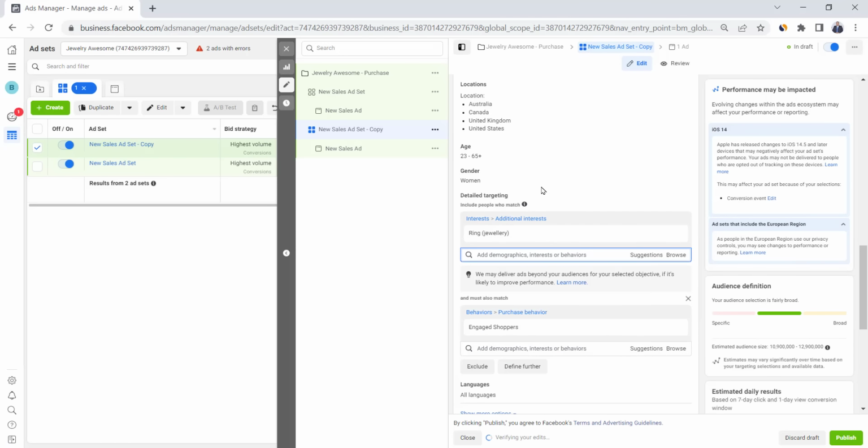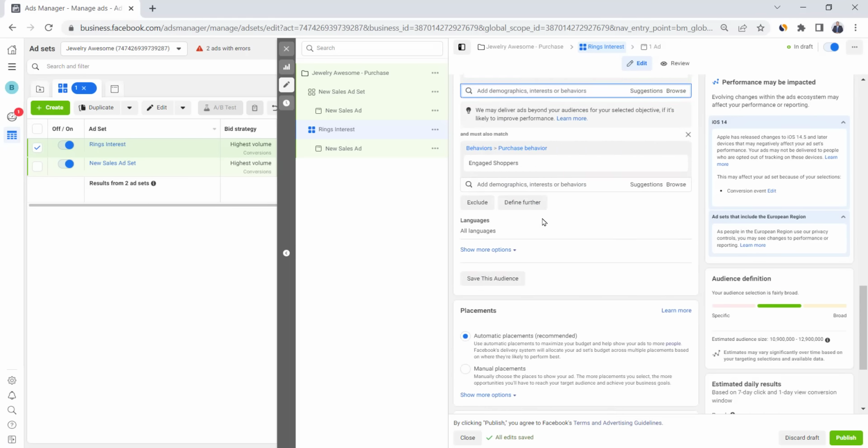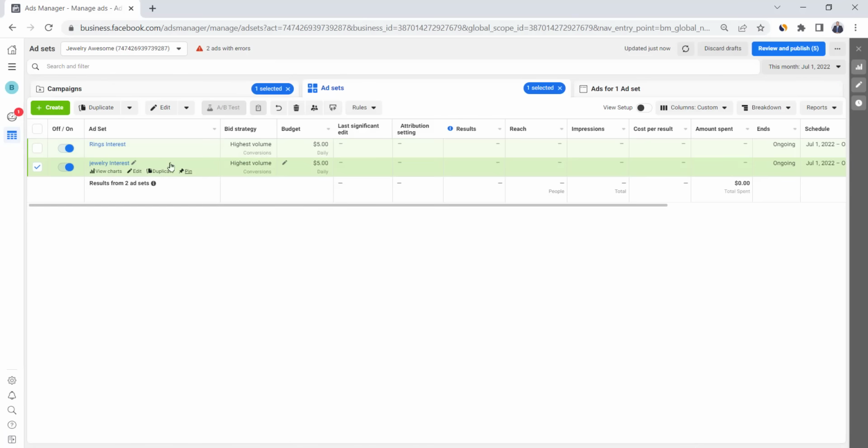What we are doing here is to test multiple ad sets, each with different interest, so we can check which one will get us the highest conversion. Go up here and rename the ad set to Rings. Go down and click on Publish. We have now here 2 ad sets for different interests, but with the same visual ad.